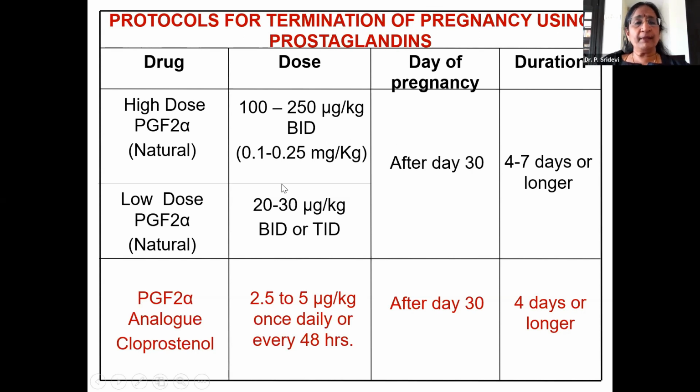Now, a lot of people are scared because prostaglandins not only act on the corpus luteum, they act on all the smooth muscles of the body. So you have a lot of side effects associated with prostaglandins. So people are scared to go for a higher dose.